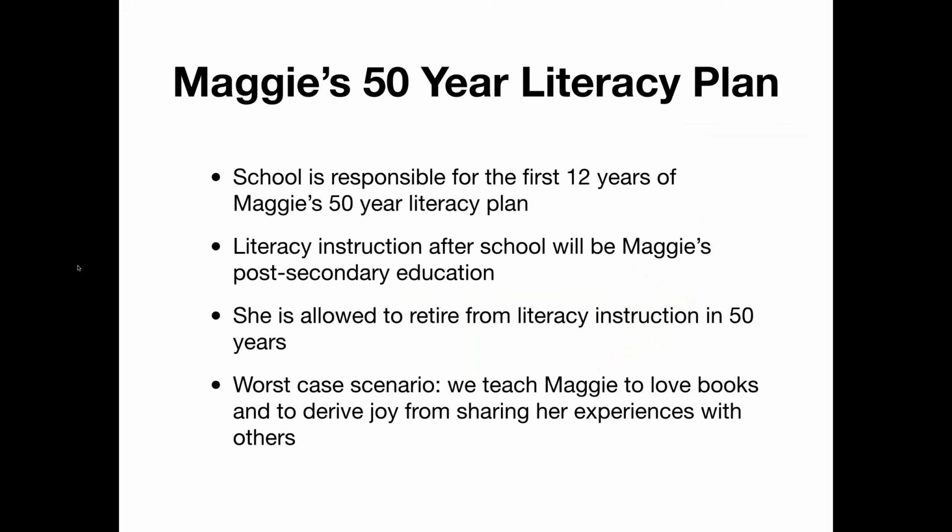I'm putting this out there. I know when I first started talking to Maggie's school about a literacy plan for her, no one knew where to start. They didn't know how to look at her and have any idea of where we should start, and that ended up becoming my master's research: okay, where do we start? And I think it was really important for them to know that I wasn't, as a parent, expecting them to teach Maggie how to read within a year or within 2 or 3 years, that I am perfectly fine with the idea that it might be a 50-year literacy plan.